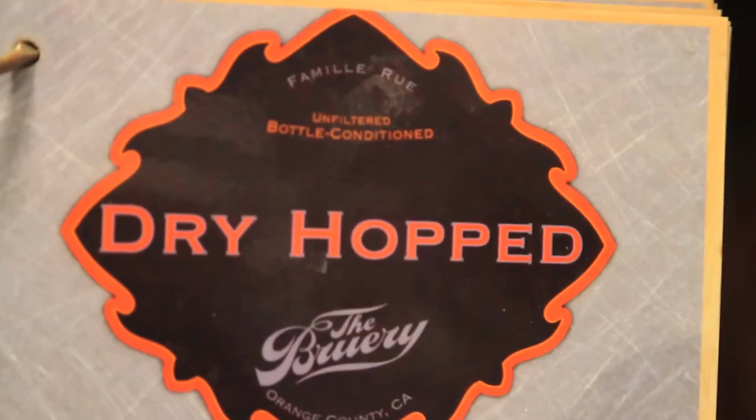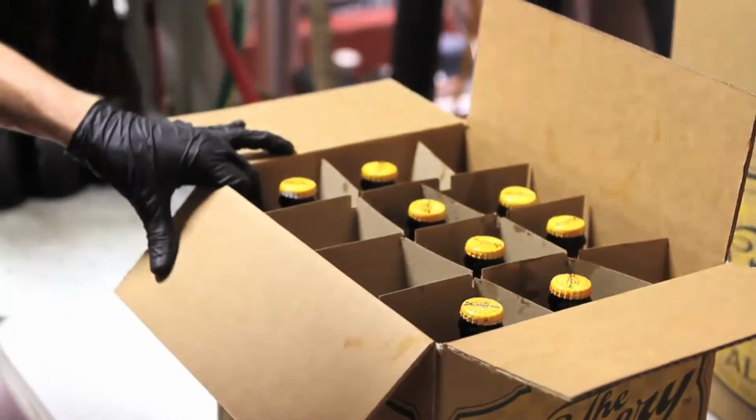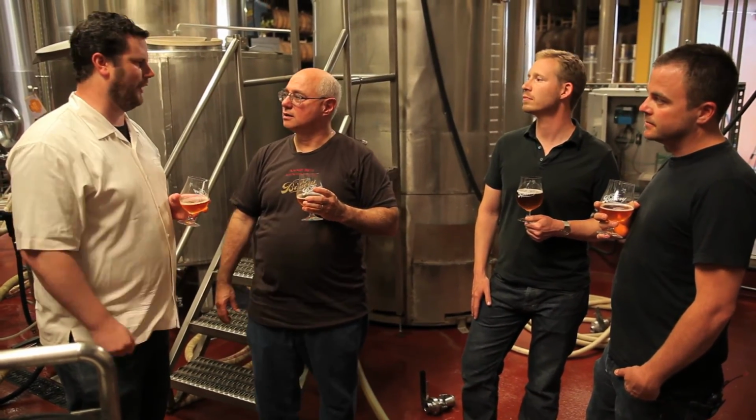And it actually carbonates in the bottle then? Yeah, kind of like champagne. Exactly. Our kegs, to avoid over-carbonating, we will force carbonate, so inject CO2 into the beer, and those are ready to go out the next day. Well, this is getting me kind of hungry. I don't know about you guys, but let's match a pizza to his beer, and then we'll get you to match a beer to our pizza. Great.